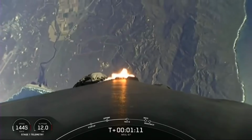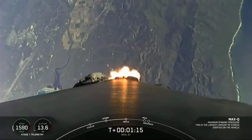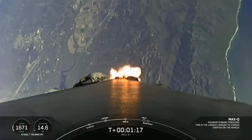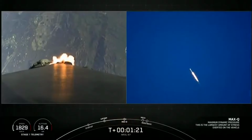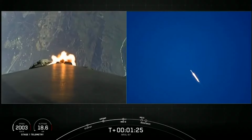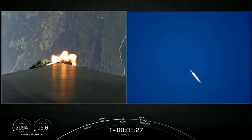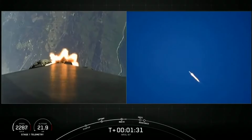Max Q. All right, there we heard the call out for max Q. Everything looking good with stage 1 trajectory. Now, in the next couple minutes, we have 5 events coming up in quick succession, starting with main engine cutoff, stage separation, stage 1 flip, second engine start 1, and then the boost back burn.